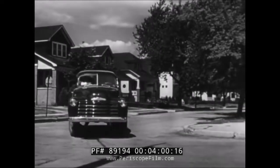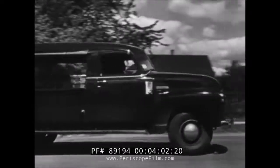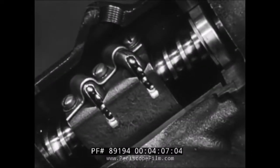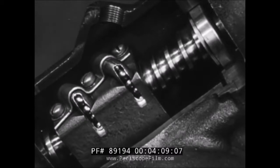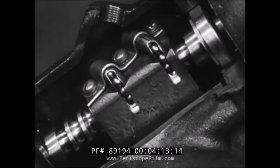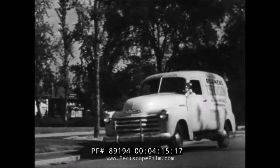How about steering these rigs? Practically like a passenger car. You see, with Chevrolet's recirculating ball type steering gear, there's a lot less friction down below when you turn the wheel. That means easier steering. And here's another extra. Many Chevrolet models have a foot-operated parking brake. Mighty handy on those multiple stop deliveries.